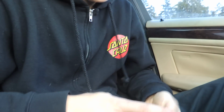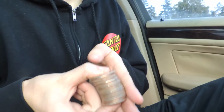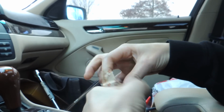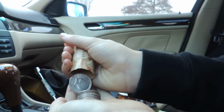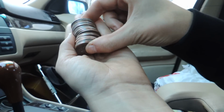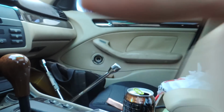First roll, none. Second roll has none. Okay, $10 from an Umpqua. And then next town again. It looks like, yep, nothing in these, so I will check back with you guys.